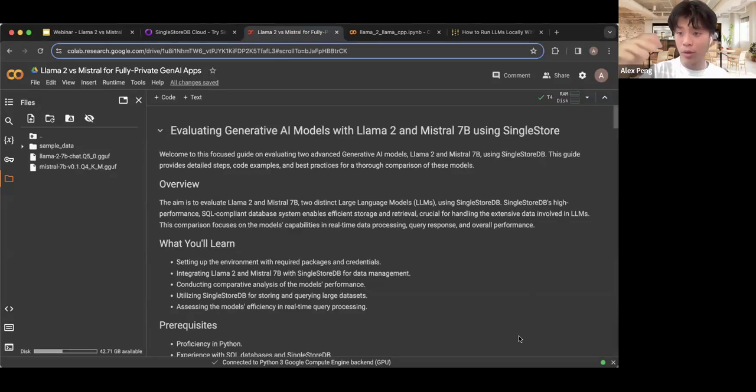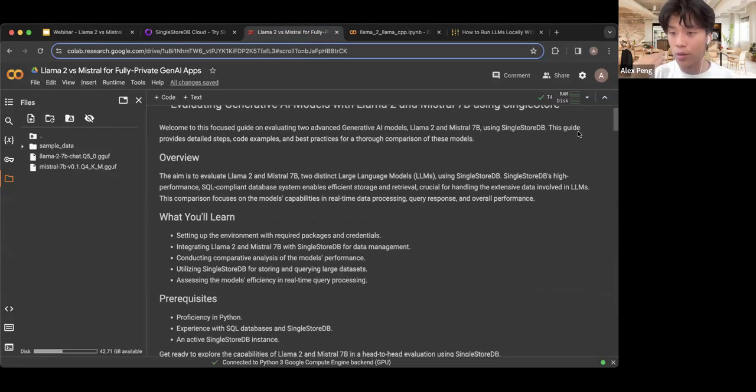So not to worry, all of this code is going to be available after the webinar. It's going to be in a GitHub repo. But just quickly go over what we're going to be doing in this demo. We're going to be looking at Llama 2 and Mistral.